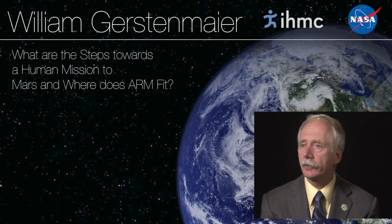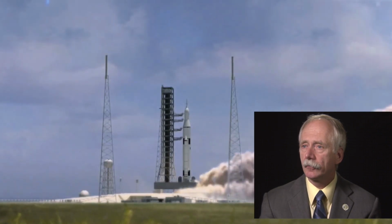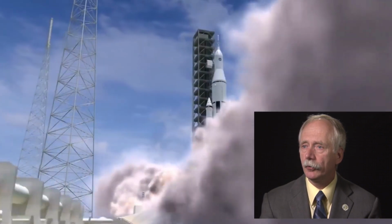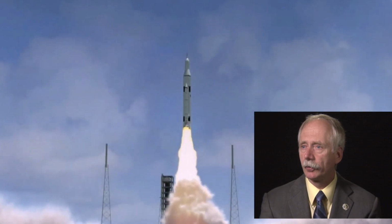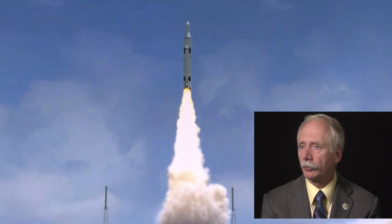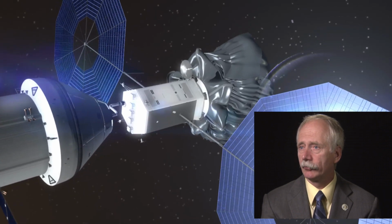What we're trying to do with this overall approach is lay out an approach where we're building capabilities that build upon each other, and they all feed forward. So the first piece is the asteroid redirect mission that allows us to use SLS and Orion and really stress those systems in the proving ground of space.